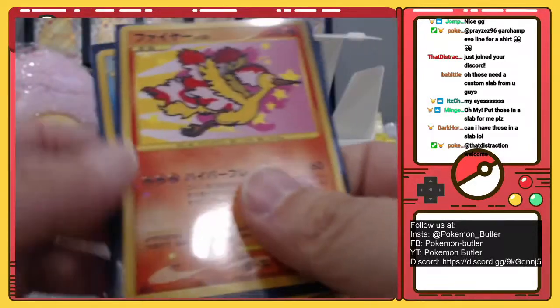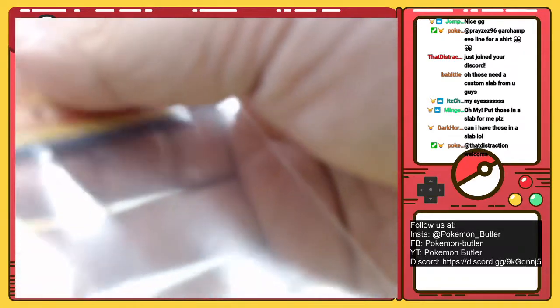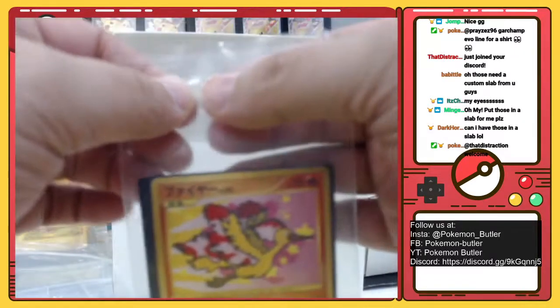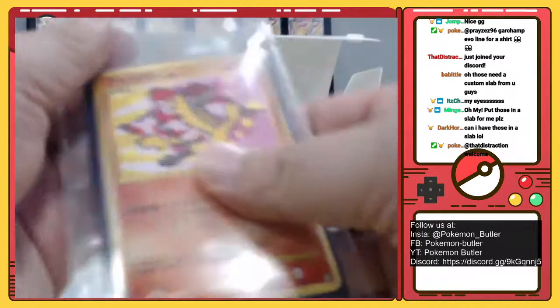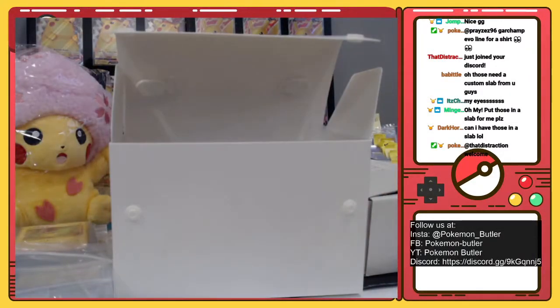So can I have those in a slab? What I always say is just send me a blank check and you can have whatever you want. Unless it's a Pikachu. Put those in a slab. Maybe for our next auction. Slabbed, you know.